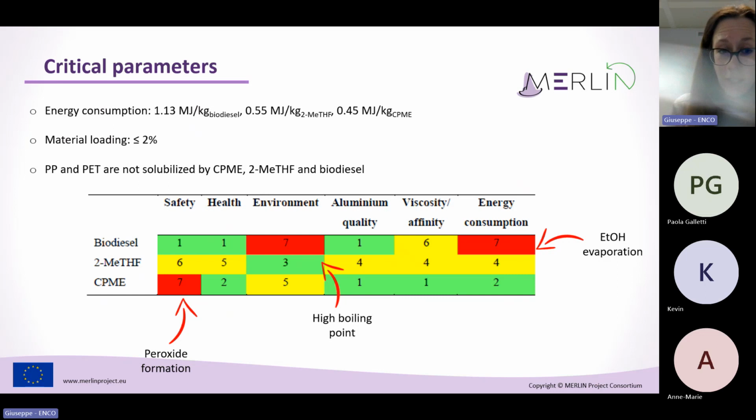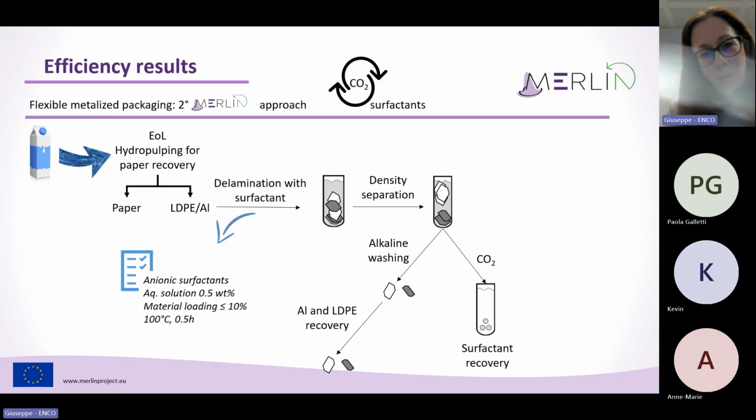This is the reason for which we also developed a second approach in which the delamination of the multilayer material is achieved by the use of aqueous solutions of surfactants. In this case, as you can see from the icon in the slides, we aim to use recyclable surfactants, and the tool that we use for recycling our surfactant is CO2.